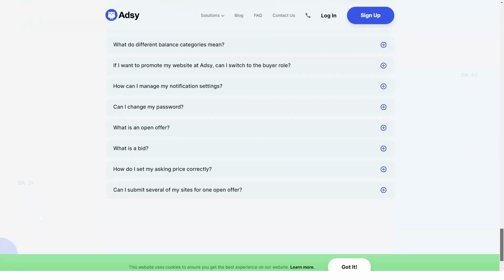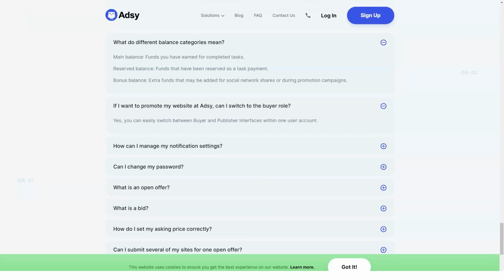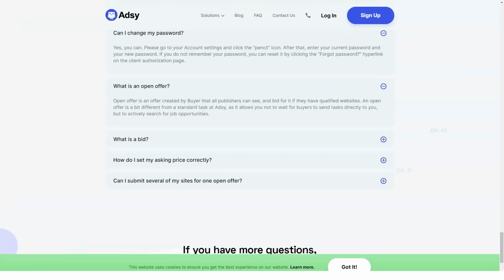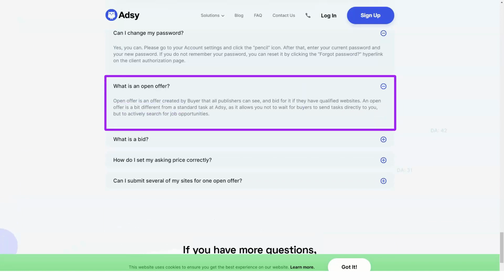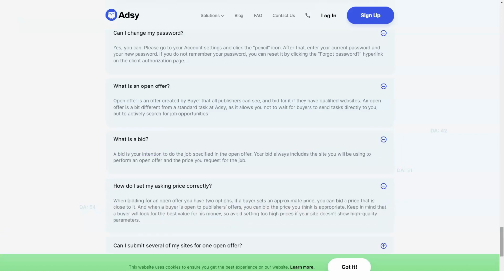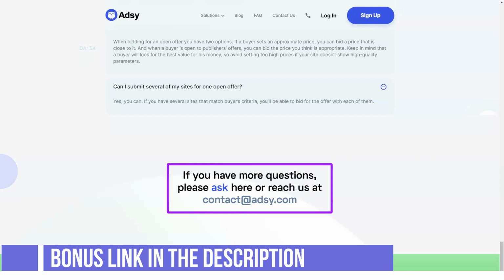When buyers choose you to work on an offer, you get a notification about it and an opportunity to review the task they created. Accept it if you still want to work on it, or reject it if any requirements don't suit you. If you do accept the task, you can start working on it as you would on any direct task in Adsy. As always, you can see the workflow in the Tasks section.